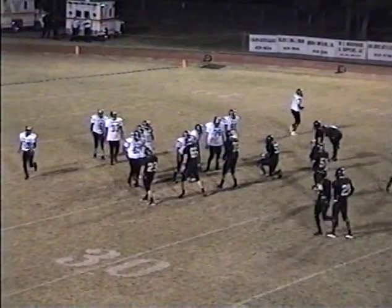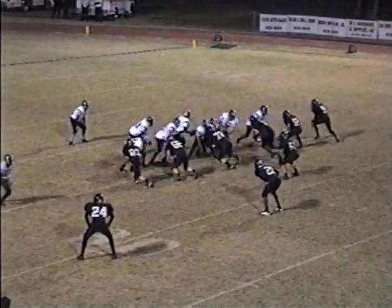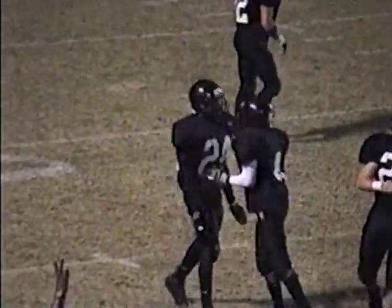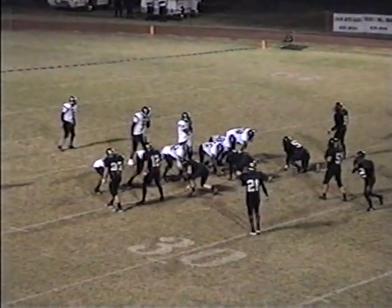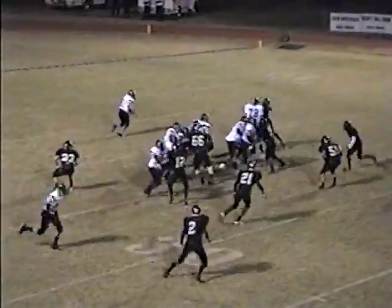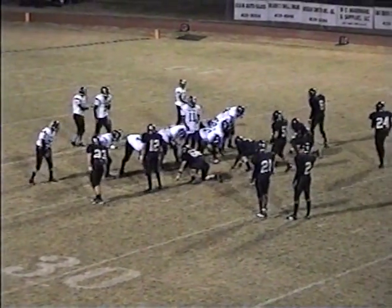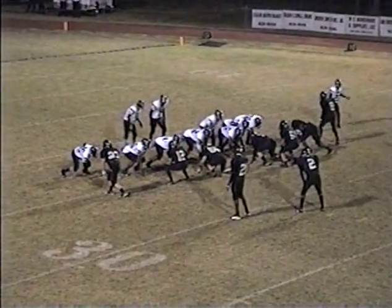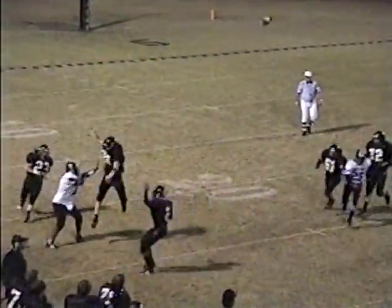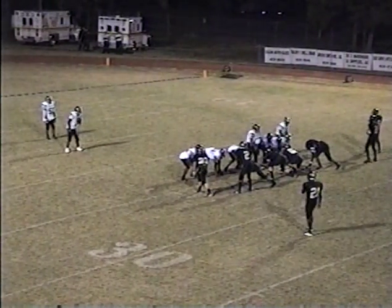First and 10, Tensas, ball on 25. Kendrick's pass on the carry for second and 10. Third and 10. Okay, there we go. 10, punt formation.